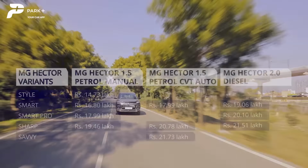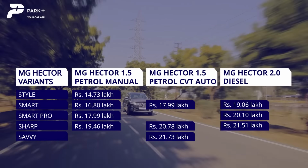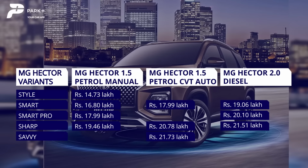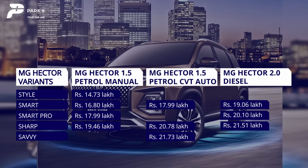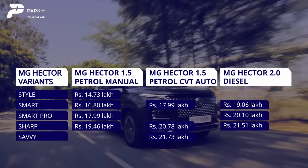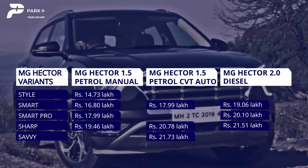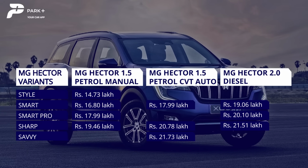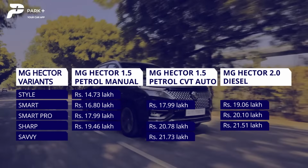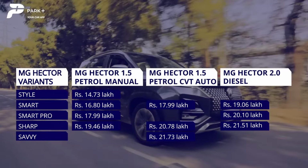With prices beginning from Rs 14,73,000 for the base Style variant and going up to Rs 21,73,000 for the range-topping Savvy variant, it bridges the gap between compact SUVs like the Kia Seltos and Hyundai Creta and mid-size SUVs like the Mahindra XUV700 and Tata Safari. And yes, the package doesn't give you the chance to bargain much.